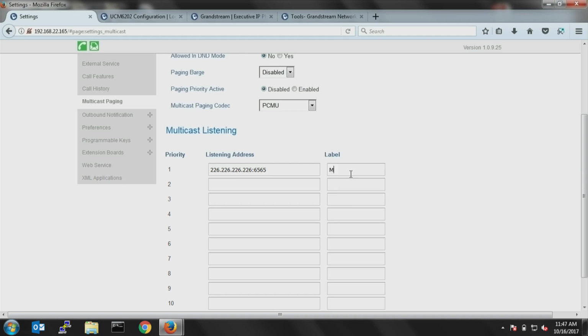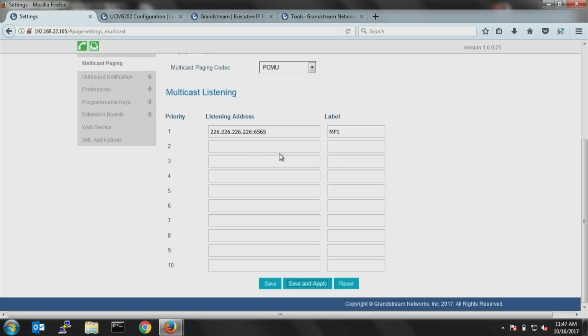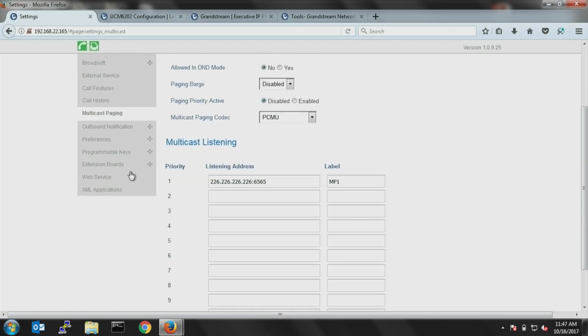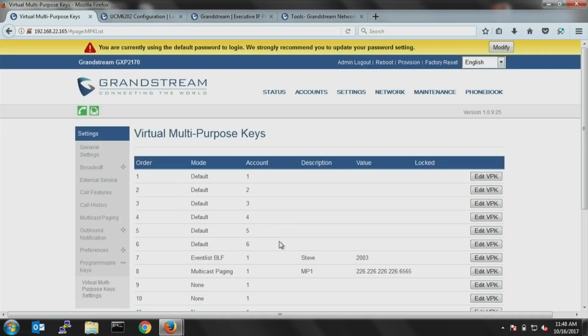Then I can call that one multicast paging number 1, for example. So when you configure the multicast paging on the phone, you actually tell the phone to always listen on this multicast IP on that specific port. So when the phone is listening on that multicast IP with that specific port, you can use, for example, another phone, and then you can configure multicast paging. Just look for multicast paging, account 1. Then you can call it, for example, multicast paging 1. And then you should include the same value, which means the same multicast IP, together with the port number 6565, and then save.